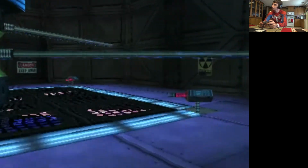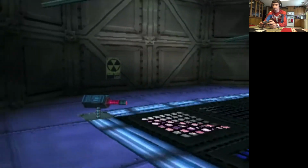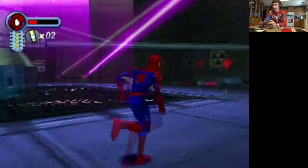Laser turrets. They don't skip on the security around here. If I play it right, I can get those lasers to fire and destroy each other. That should overload the force field and give me access to the switch. There's no health, is there? What am I doing?